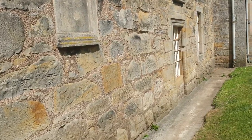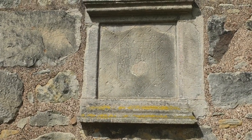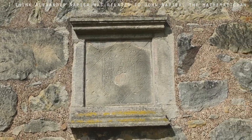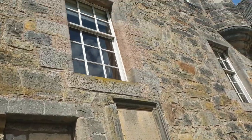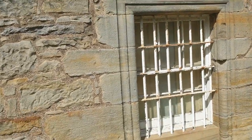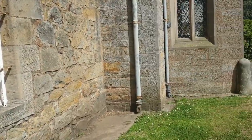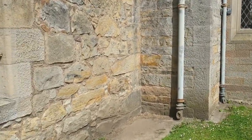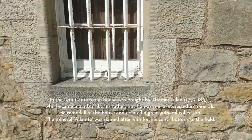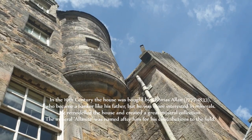First, I want to mention some of the things that the guide mentioned to us. The stone, I think it has Alexander Napier something somewhere on it. I think it's the celestial stone. This is the old tower house, and originally there was a building here in 1290 which was destroyed. So there's a few plaques here and there. And then you can see the different phases. These stones were quarried nearby here where the local pond is now. And then lots of things were added too over the centuries.